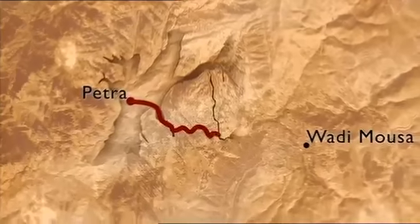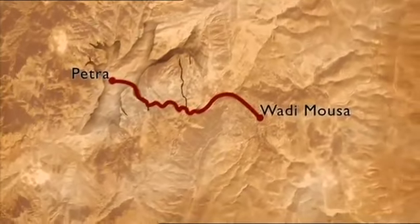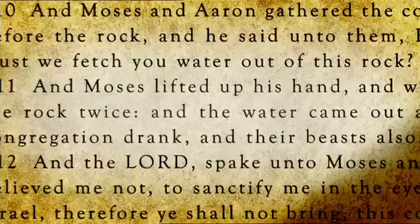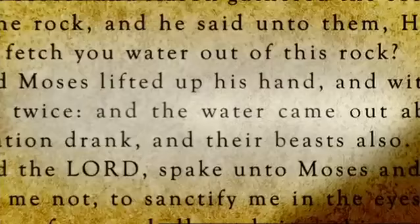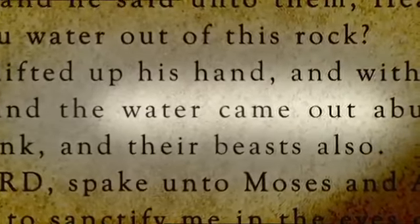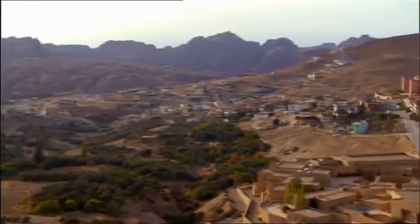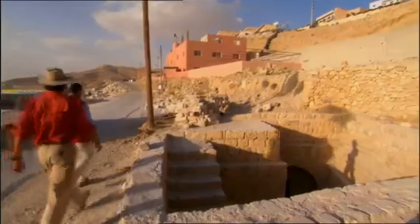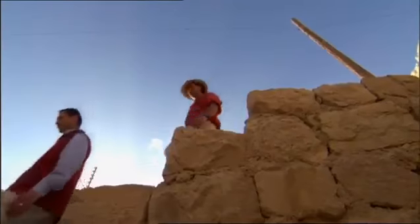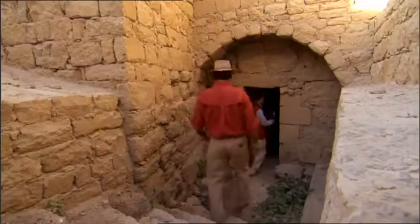Together, Saad and I travel about 2 miles from Petra to the neighboring village of Wadi Musa. The village's name literally means Valley of Moses. According to the Old Testament, Moses cracked his staff against a rock, and water came out, creating 12 springs. Local legend holds that Moses created one of those springs right here in Wadi Musa. Saad and I descend into a stone shelter along the roadside, an arched chamber built by the Nabateans during the time of Christ.